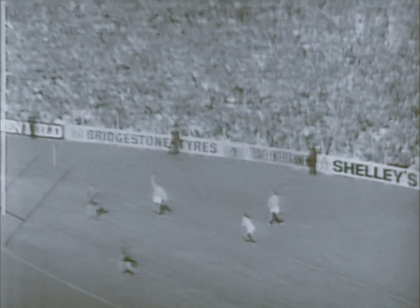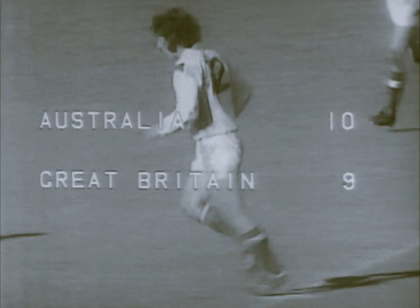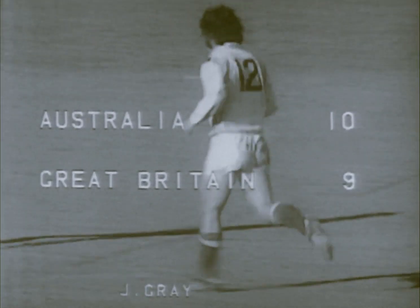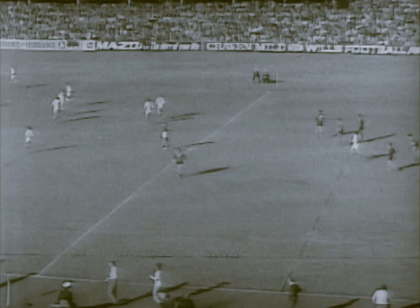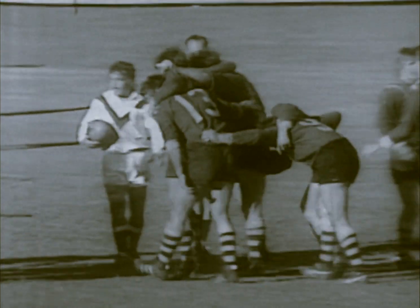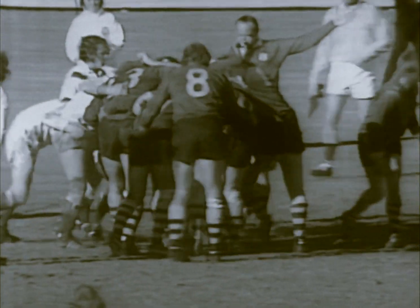He's almost at halfway, and what a beautiful kick. It's long and high, and it's there. A great kick from Johnny Gray. 10 points to 9 the score. 9 minutes to go before half-time, and Great Britain needed that goal, and they got the answer from John Gray. About 8 minutes to go before half-time. Australia leading by 10 points to 9, and the scrum is in the Great Britain quarter.